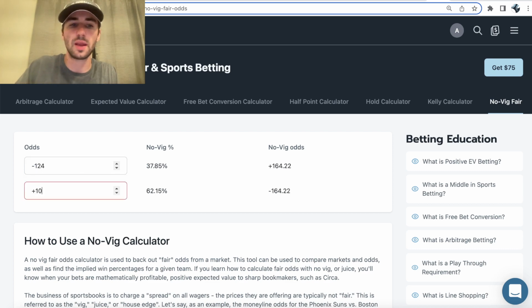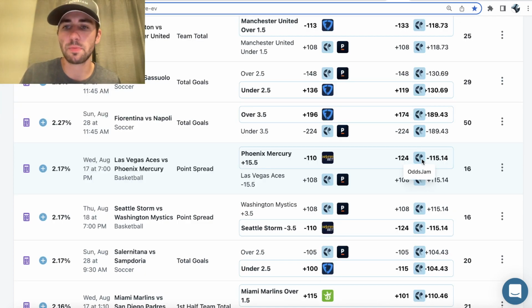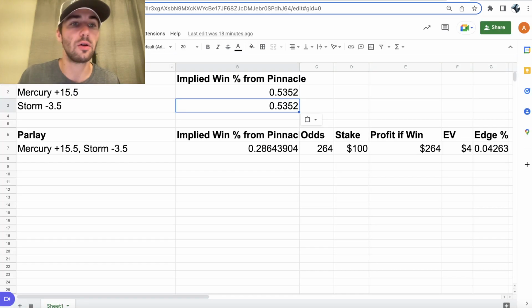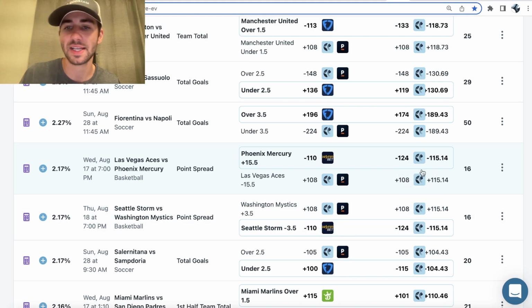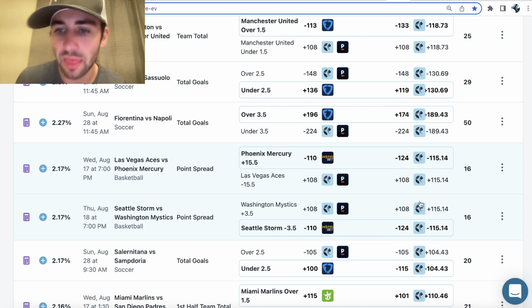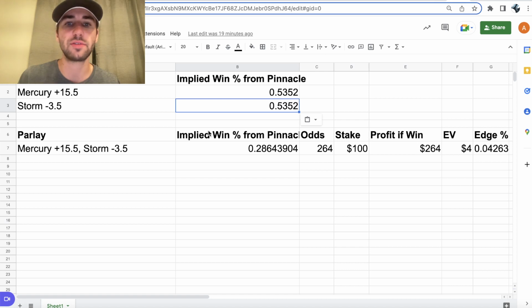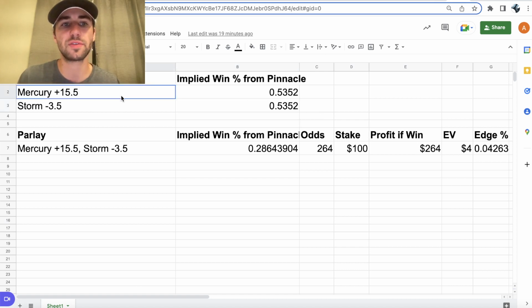So what we can do is we can put in the market from the sharpest bookmaker, remove the vig, and we can get the true win probability for both of our bets. So for both the Mercury plus 15.5 and the Storm minus 3.5, it's the exact same odds. Both are juiced to minus 124, and the opposite side of the market is plus 108. So the win probability is 53.52%. So we have two uncorrelated bets. We know the win probability for both WNBA picks is 53.52%.